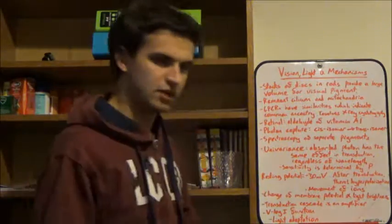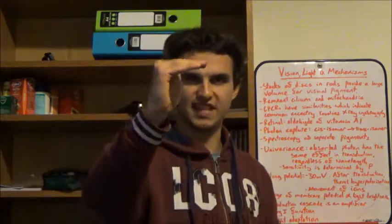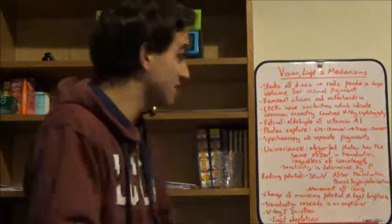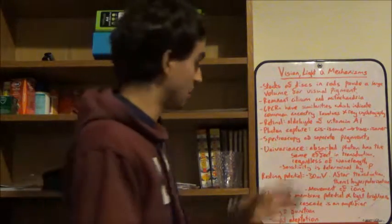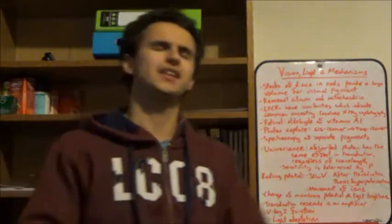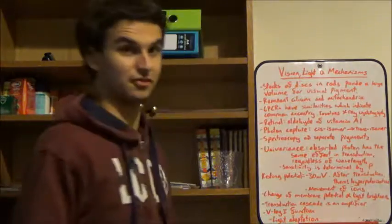So if you look at these photoreceptors, what you find is that at the ends you get stacks of discs. And that's perfect because that increases the volume for all that visual photopigment, which is what we need. Because remember, these pigments are found on the membrane, so if you have these little discs, that creates more membrane, more surface area for those pigments to be found.